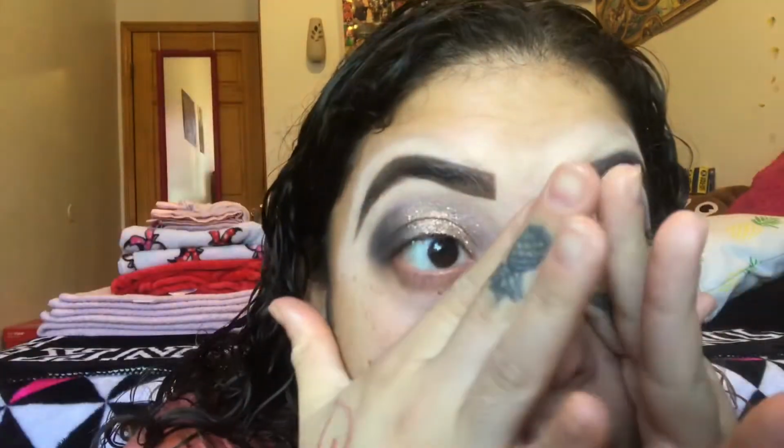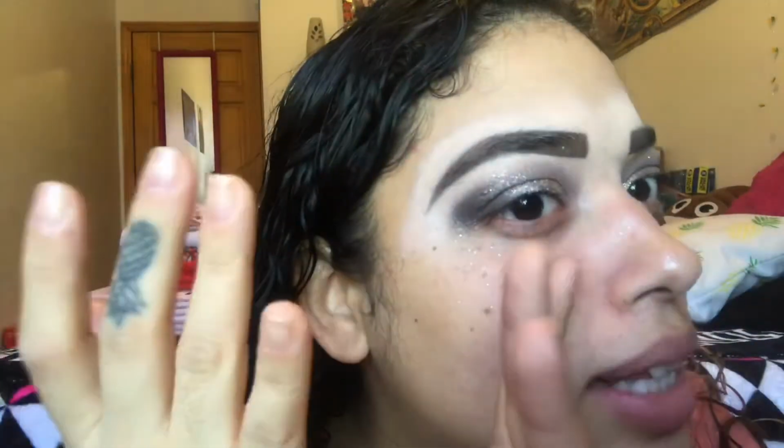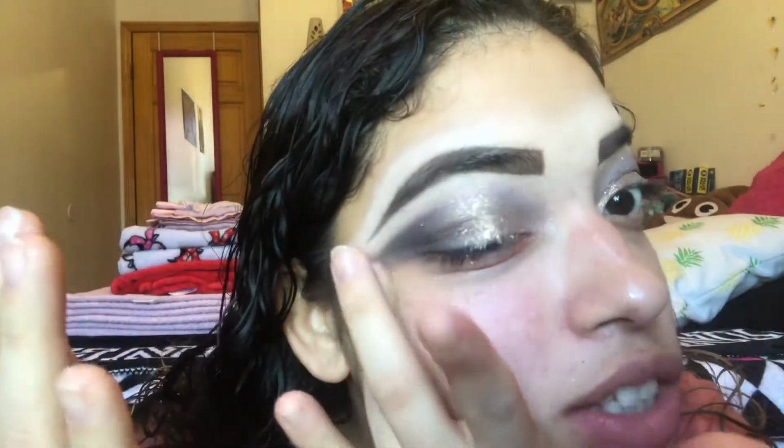I feel like if everything wasn't so shimmery on the crease and the outer corner, this would be really cute. I mean, the outer corner is not that shimmery. Okay, wait. That's just my face with all this glitter I put on. Oh my god. So, let's move on.